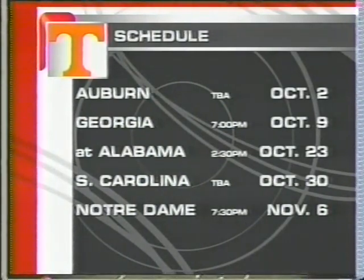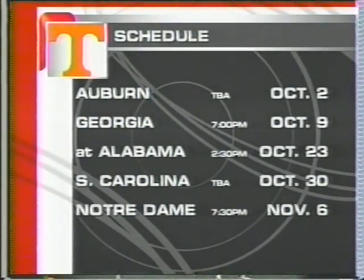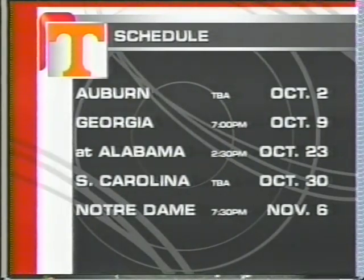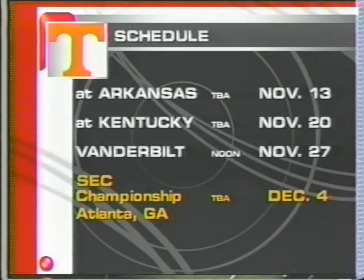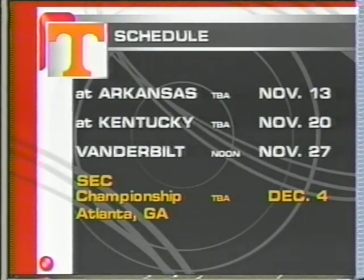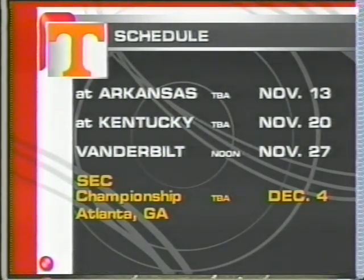Tennessee ahead. Auburn comes in here next. Then Georgia, open date. Then to Alabama, first time in many, many years to play at Tuscaloosa. South Carolina's in here. Notre Dame on November the 6th. At Arkansas, that will be played at Fayetteville, at Lexington, and winding up the season here against Vanderbilt. So there's a lot of football ahead.